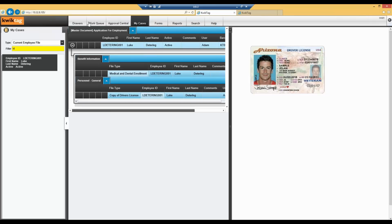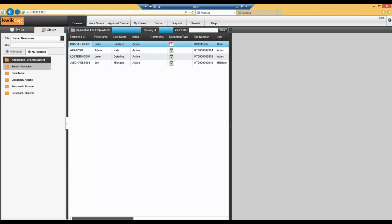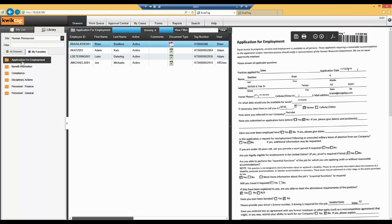Okay, so I kind of started with the end of the story. Let's go build one. Let's go build a case real quick and simple. We'll build one just like this, so you can see really how easy this is to do for whatever your process may be. Okay, so I'm going to come in here to my drawers, and I'm going to look for human resources. I have my application for employment. These little things on the left-hand side, by the way, if you don't know already, these are drawers. A drawer is what we call the repository in KwikTag, where a document lives. It's always in a drawer somewhere.